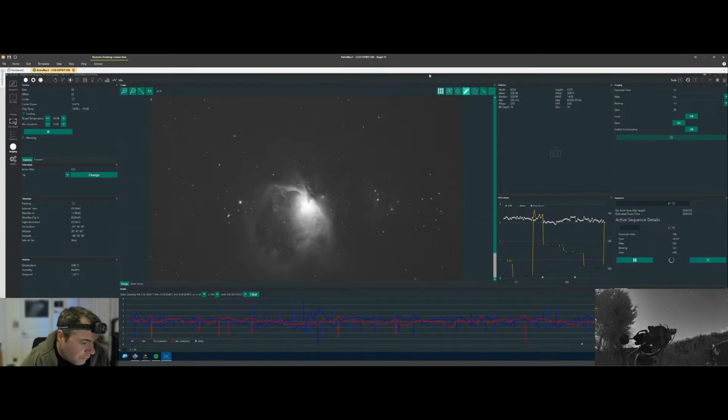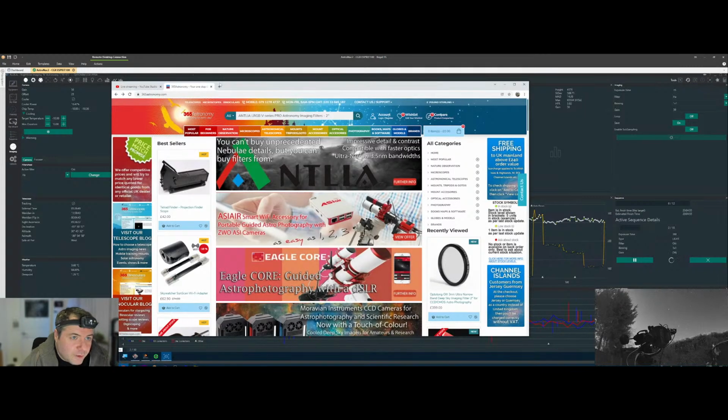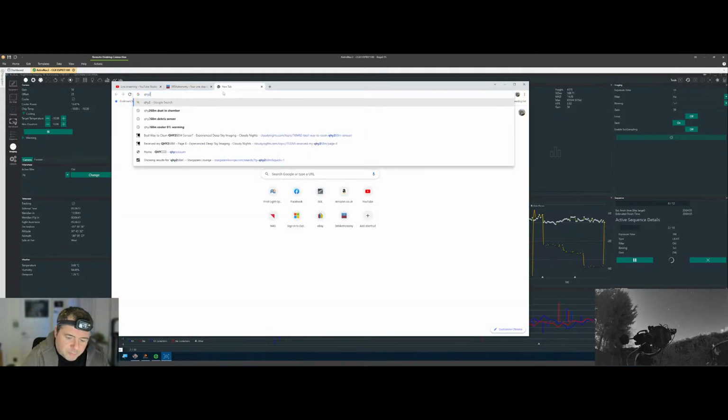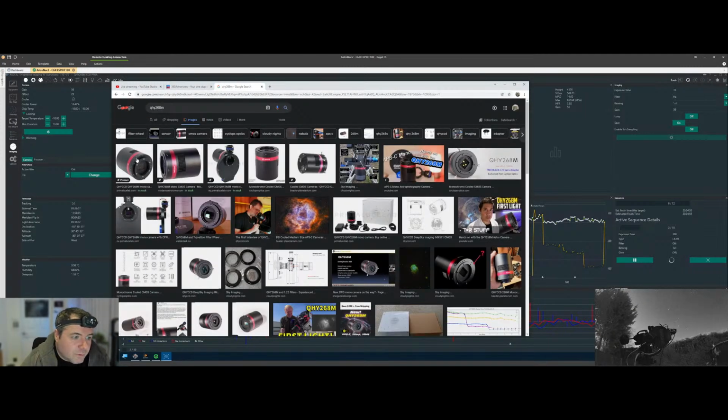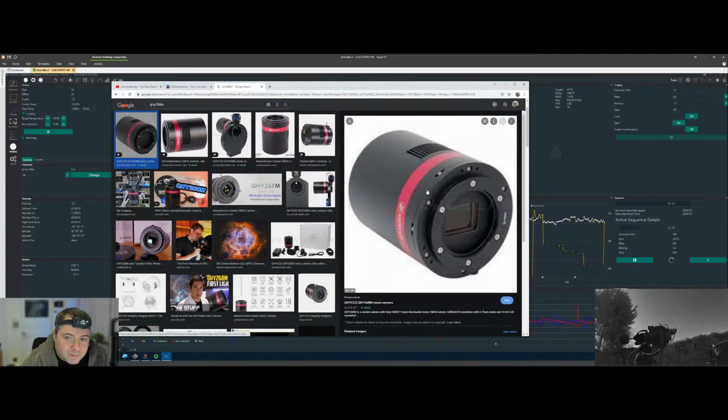The camera I'm using, Dimitri, is the 26. Sorry, not the 26. Is QHY268M, which is basically that. And I've got a filter wheel on that, which is the QHY filter wheel as well, the large one, because that allows me to put 7 2-inch filters in there.